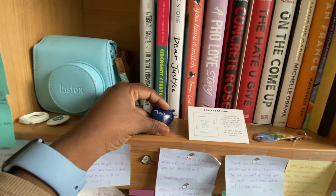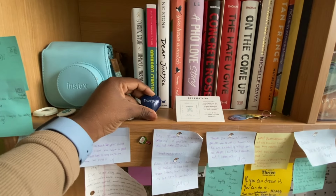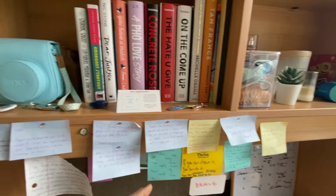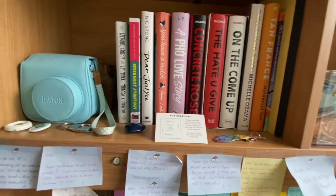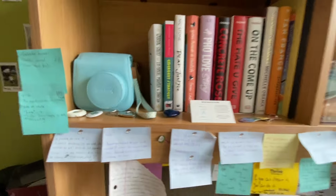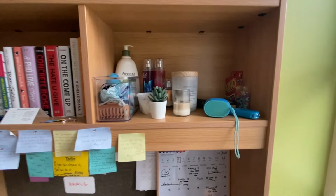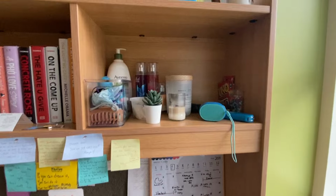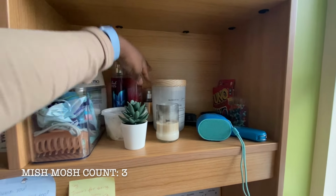This is another stone I got. This I got at the beginning of the year. It said thoughtful, and then the brave one down there as well. And just little knickknacks. There's a bunch of film back there and other things that I will not show. Over here, this one's a very mishmashy situation.